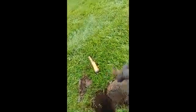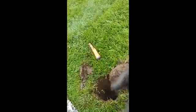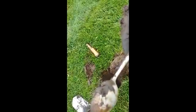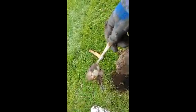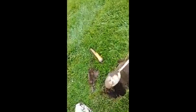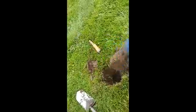I don't see any markings on the back yet. Yep, there it is. So, let me see here. EPNS. EPNS Esquire with littler writing underneath it. I'll get back to you later on when I clean it up. All right, let's keep swinging, keep digging.